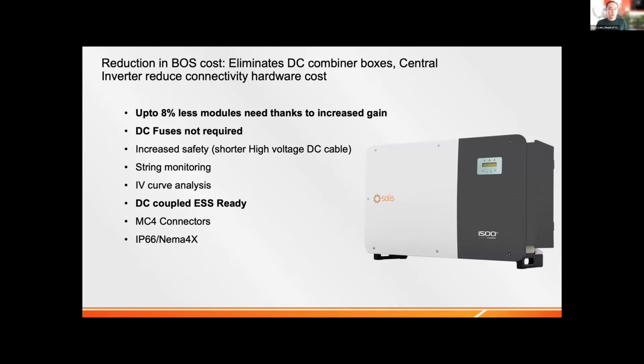One very important feature of this inverter is that it is DC couple ready. The unit is ready to receive a DC battery system. The unit has built-in MC4 connectors, so you no longer have to worry about how to do a junction and things on the job site. It is the identical MC4 connector used by the majority of module manufacturers. The inverter is rated at IP66, to withstand harsh environments.